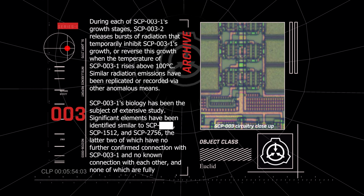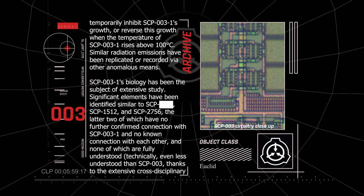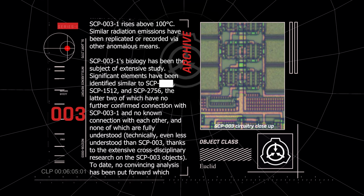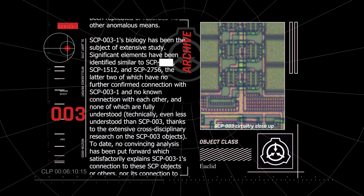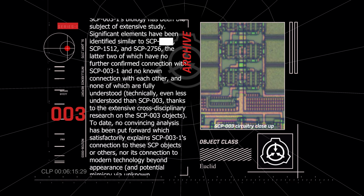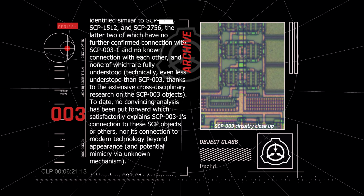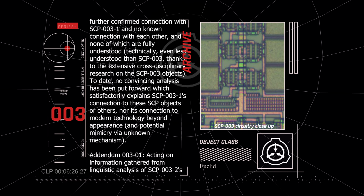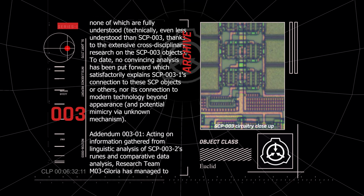SCP-0031's biology has been the subject of extensive study. Significant elements have been identified similar to SCP-1512 and SCP-2756, the latter two of which have no further confirmed connection with SCP-0031, and no known connection with each other, and none of which are fully understood, technically, even less understood than SCP-003, thanks to the extensive cross-disciplinary research on the SCP-003 objects. To date, no convincing analysis has been put forward which satisfactorily explains SCP-0031's connection to these SCP objects or others, nor its connection to modern technology beyond appearance, and potential mimicry via unknown mechanism.